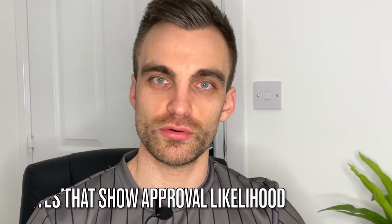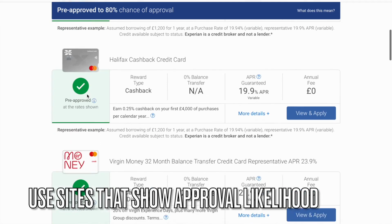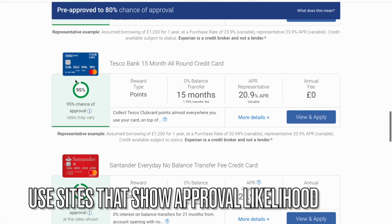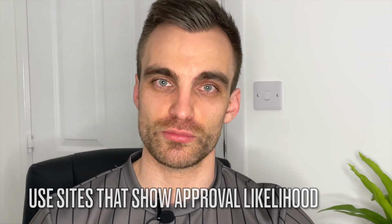score. Therefore, it can be wise to use sites that show your likelihood of acceptance before making any formal applications for credit. These sites do something called a soft search on you, which does not appear on your credit score, but it can give you a percentage likelihood of acceptance for a range of different products. This should then give you the information that you need to give you the confidence to make that full application for a line of credit.